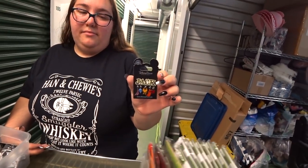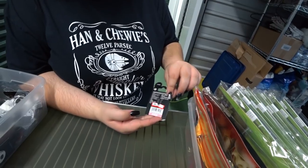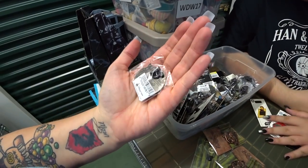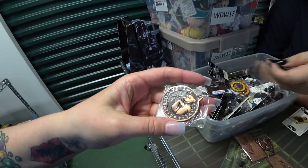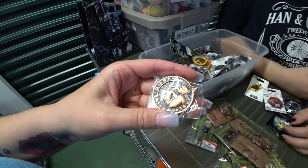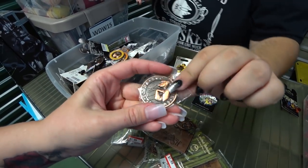Oh, I love that. Jack Skellington dangle charm pin, $6.99 for that pin. This one's not marked. You can ask in your wish list, but it's really cool. Those are the individual pins from the pin quest. It's such a pretty pin. Oh, it's like a compass.